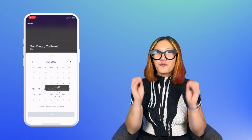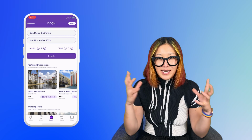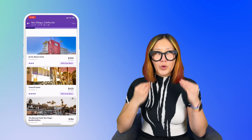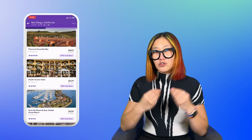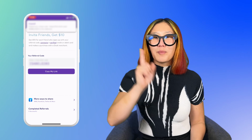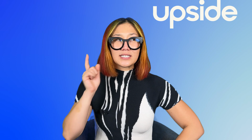Dosh offers up to 40% cash back for travel accommodations, and you can book your hotel directly through the Dosh app. I really appreciate this because of how much I travel, and for every single friend who signs up with your code and makes a purchase with one of Dosh's merchant partners, you both earn $10. But honestly, nothing beats the unlimited referral bonuses with Upside.